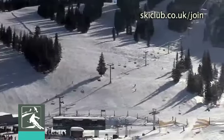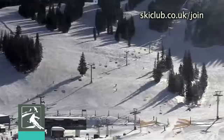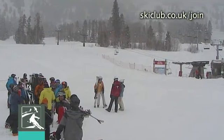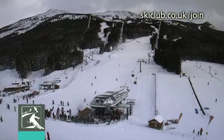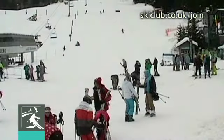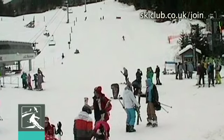There has been snowfall across the US over the last week, with good skiing reported at resorts such as Vail and Jackson Hole. Further north in Canada, there has been moderate fresh snowfall, with Whistler expecting nearly 1 metre of snow over the next week. Well, as you can see, this is the season that just keeps on giving.